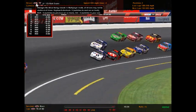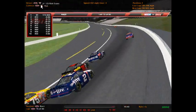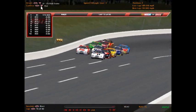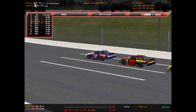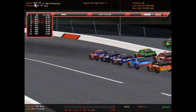5 laps to go. Fitzwater up to the high side again as they come off turn number 2. And Fitzwater is now holding up Dylan Young.